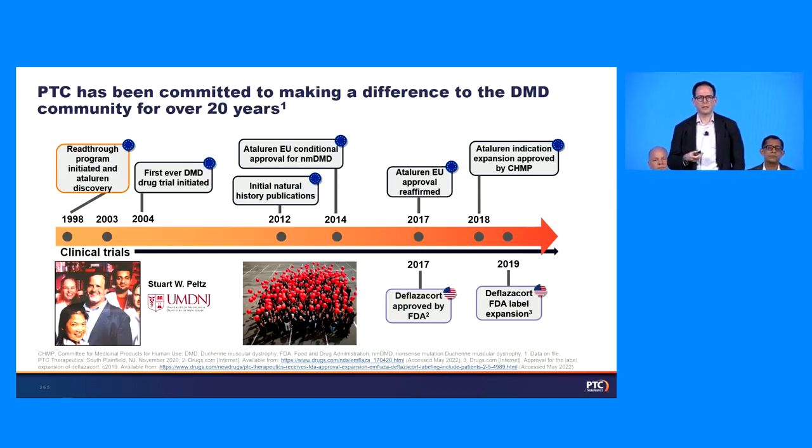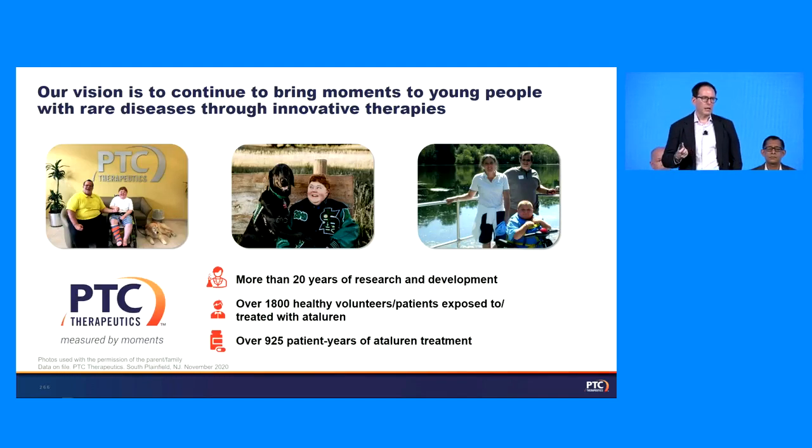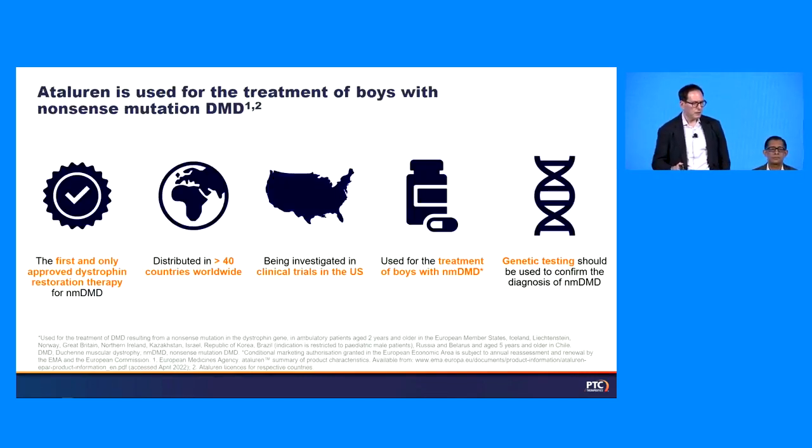I've already discussed our Emflaza product earlier today, which is currently in the United States for treatment of all boys 2 years and older. As I mentioned, we remain committed to continuing to make learnings and continuing to work to make Adalurin available to patients everywhere in the world who might benefit from the therapy. Adalurin was the first and only approved dystrophin restoration therapy for nonsense mutation Duchenne muscular dystrophy.